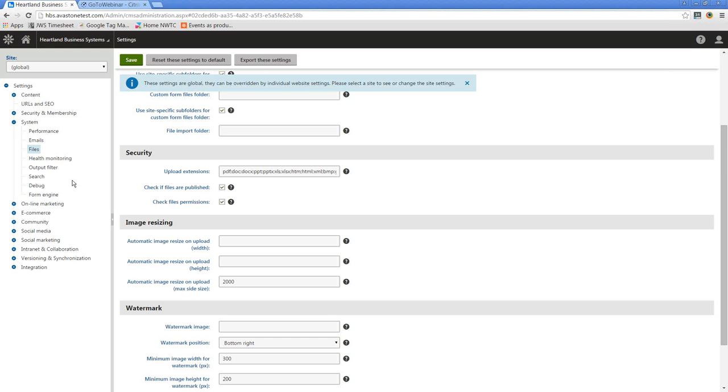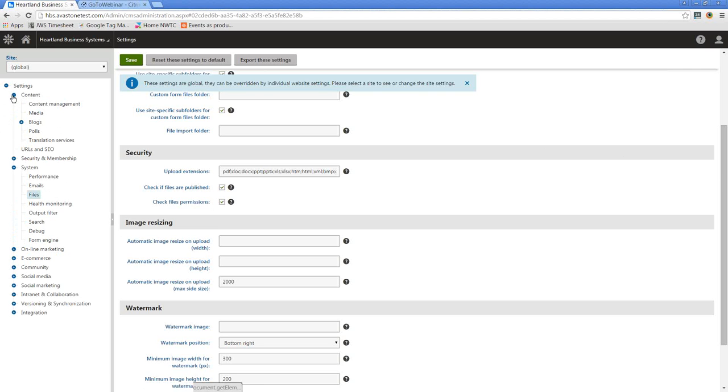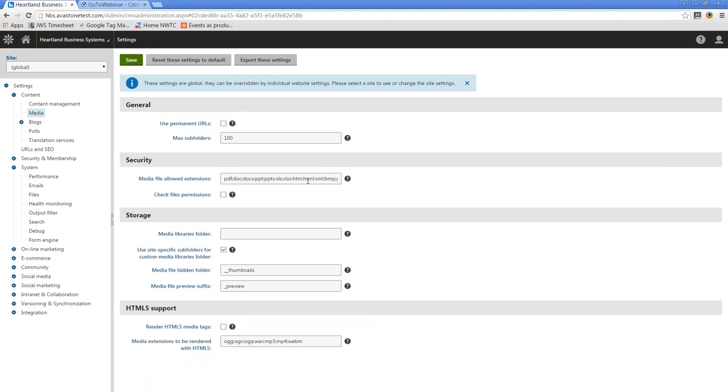So to manage what kind of file extensions people can upload into the media library, we go to settings again. Here we're still in settings. Now we go under content and media, and we have this list. This list comes by default from Kentico. It's really long. It's got all kinds of great file formats in it. GIF is somewhere in the middle, so we have to find it.